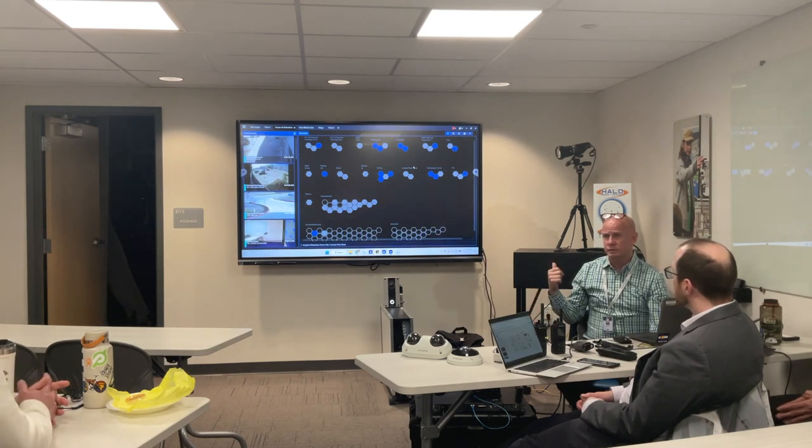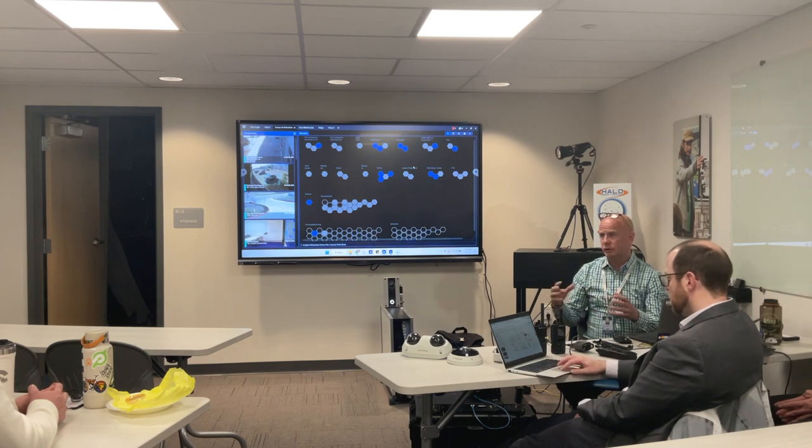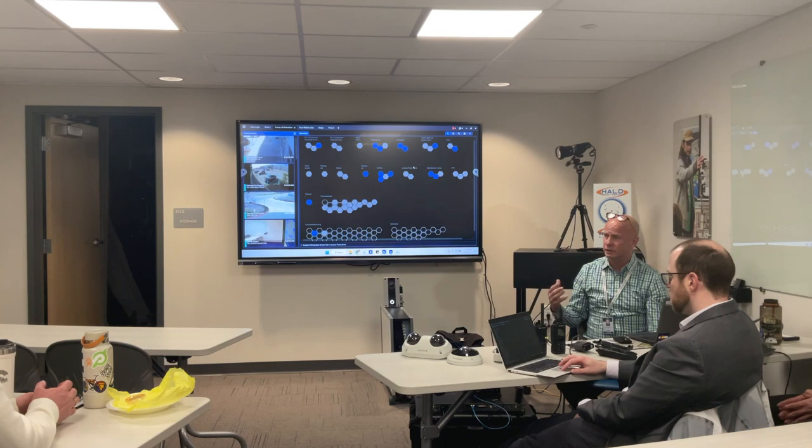The hexagons represent the Avigilon video, or the cameras connected to the system. They could represent different schools, groups of cameras, exterior, interior, however you want to arrange it. But it gives me a great visual representation of the status of my system. The black cameras are not connected.